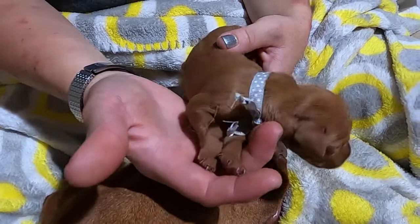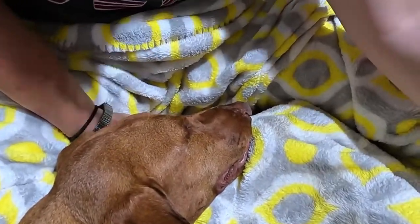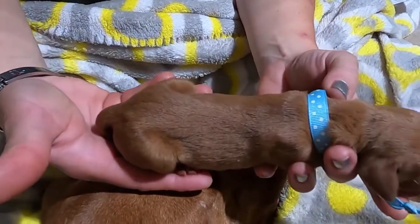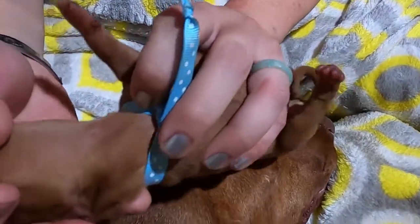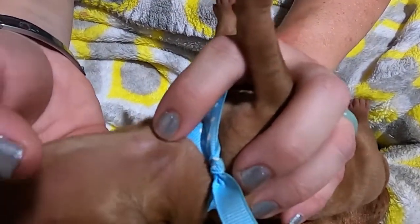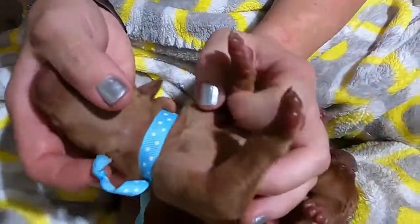All right, and our last boy, who is also on the smaller side. So Gray was 11 ounces even. Mr. Blue here is 11.2. So very, very close, these two. And let's take a look at Mr. Blue. If we roll him over and look, I can't tell if that's just the light reflecting. There may be one or two white hairs right there. We'll watch that. If it is, it's so small I doubt it will stay. I can't even tell for sure if it's there.